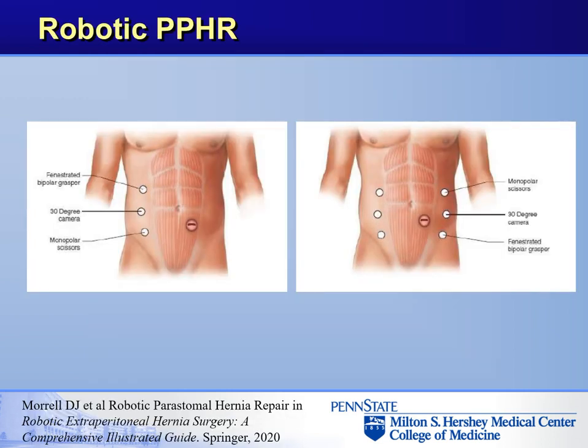I'll also make a brief note that this operation can be performed robotically as well, either as a unilateral dock if you're really only repairing the parastomal component. So this can be a unilateral retromuscular parastomal hernia repair. If you have a large midline component or need wider overlap of the defect, you can do a double dock technique with 3 mirror image ports on each side.